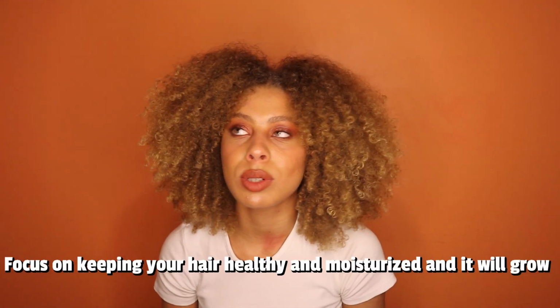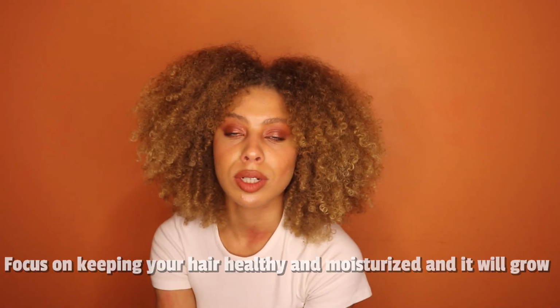I promise you, I really didn't start seeing results in my hair until after maybe the first 8 months after I big chopped. I thought my hair was the same length for the first 8 months, and I was like, why is it not growing? I'm doing all the things that I need to do. I promise you, just be patient with your hair and the length will come.